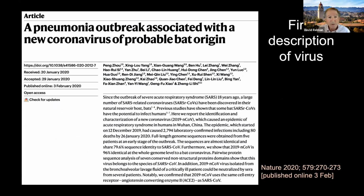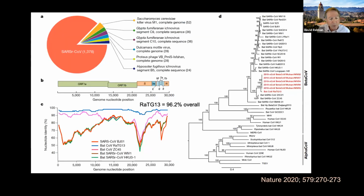And then we have the first description of the virus, which was announced in January, published online in February of last year. And this was a paper out of the Wuhan Institute of Virology, where a great deal of work has taken place on coronaviruses and bat-associated viruses. This was a figure from the paper that revealed the genome of this new novel coronavirus.